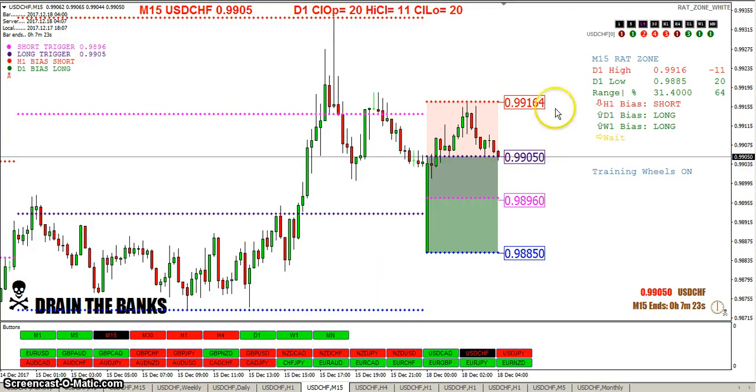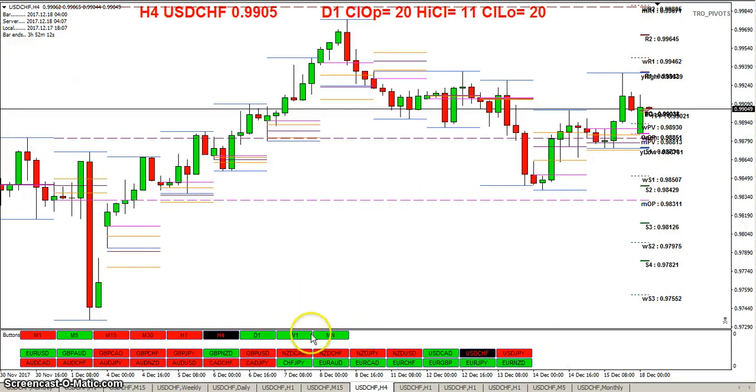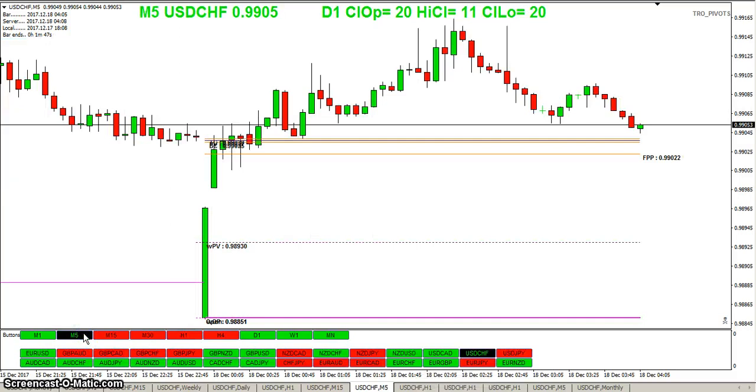And we can see here the rat zones, they're overlapping. So there's really no rat zone trades at the moment. You need that separation. Looking at the H4, let's switch it over to H1. You can see the pivot. It hit the weekly pivot here. There's the future pivot, and I believe it also hit the daily pivot. Let's see if we drop down to M5, maybe we can see, yeah, it hit the daily pivot.